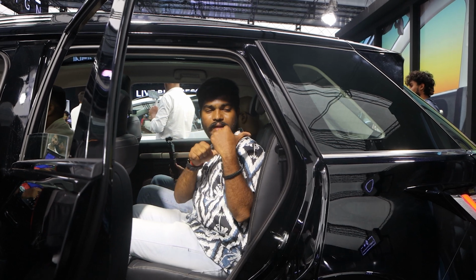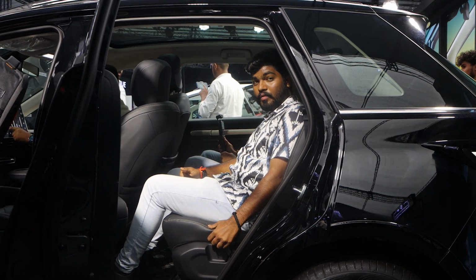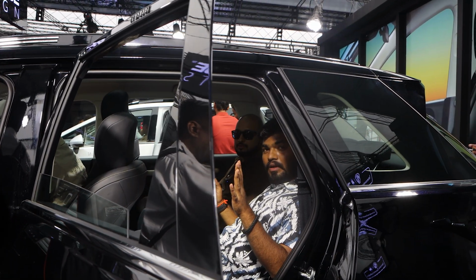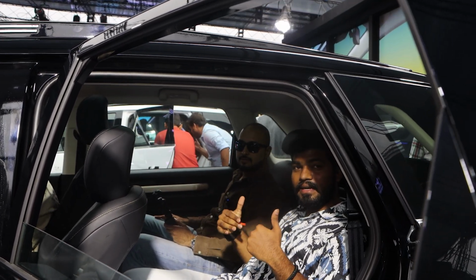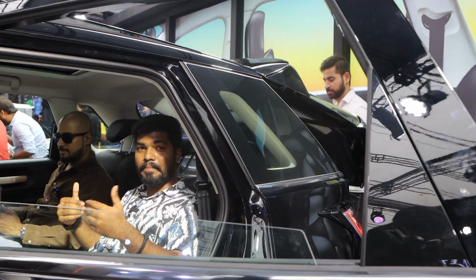So this is the normal rear position of this seat, but if you press this lever, you can recline up to 135 degrees. So this is how the rear seat comfort of this MG Windsor EV will be once you recline the rear seats of this electric car. MG is highlighting this function as a business class.